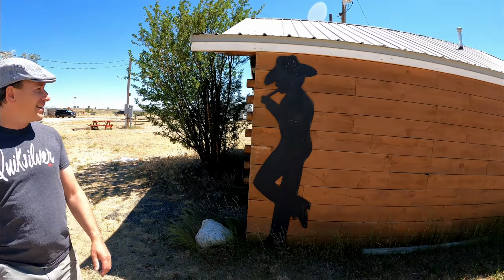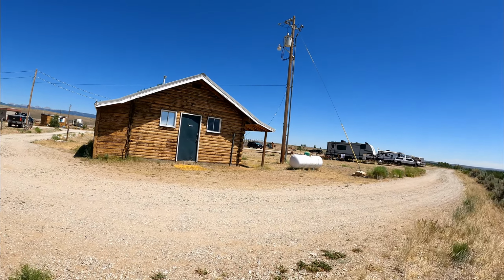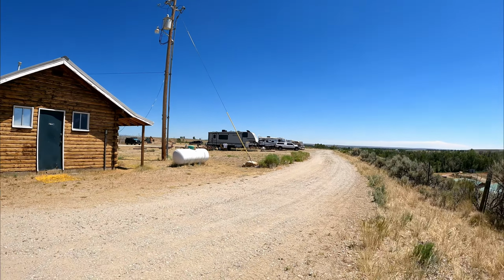$495 a month. House and laundry. I suppose that's cheap rent if you already had your own camper, right? Yeah. $495 a month and you basically got everything covered. Your electrical, your water. It's less than $20 a day. And it's got everything. And it is really nice.